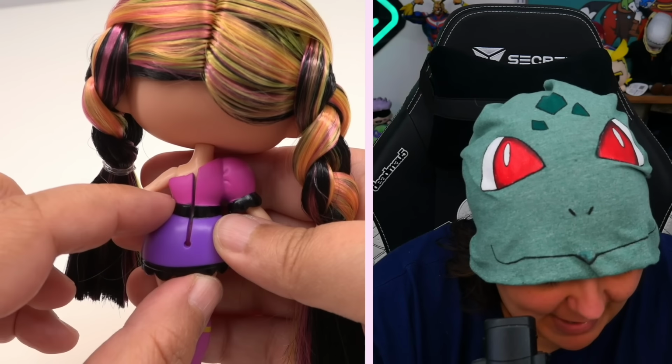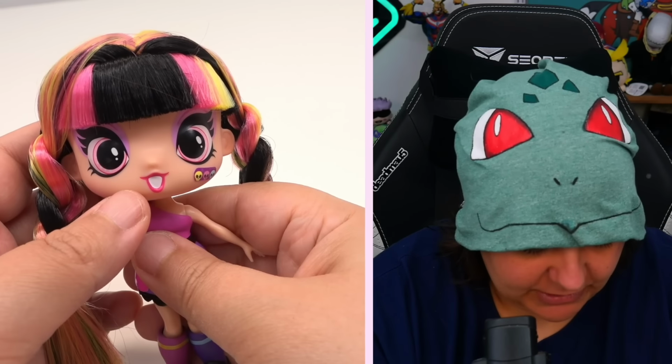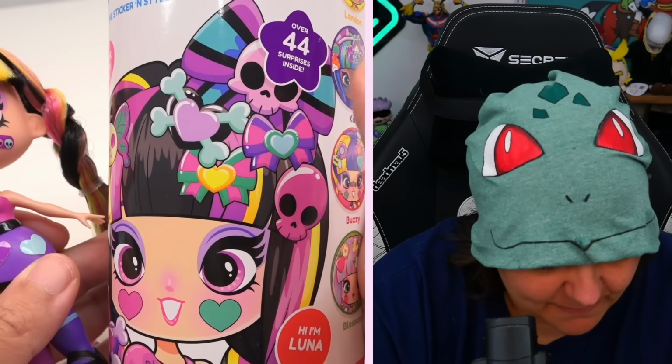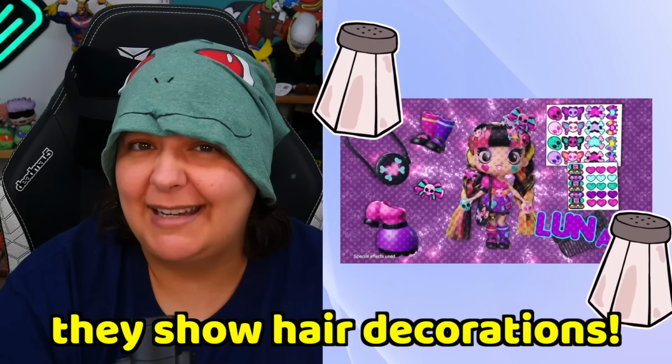And I feel like in the back here, we could put something, but because the stand is going to get in the way, I don't think we should. But let's try those hair decorations. Again, the front of the box is showing us that we can add hair decorations. I am very curious. We don't get an example, I don't think, in the video, but we might have to rewatch that in order to see if that's the case. Kitty editor, what do you think?